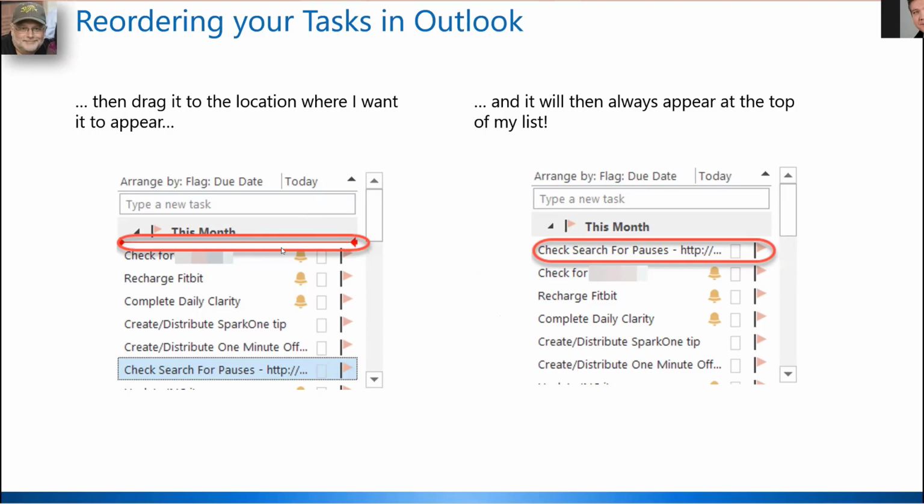So I thought this was a real quick tip that you wouldn't necessarily see, but once you try it and you go, oh, that's kind of cool, and you get things in order, it starts to make life a little easier to work with.